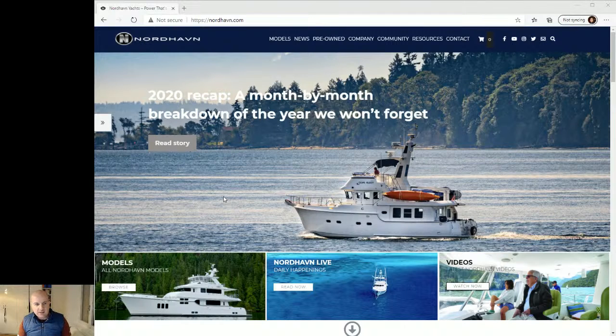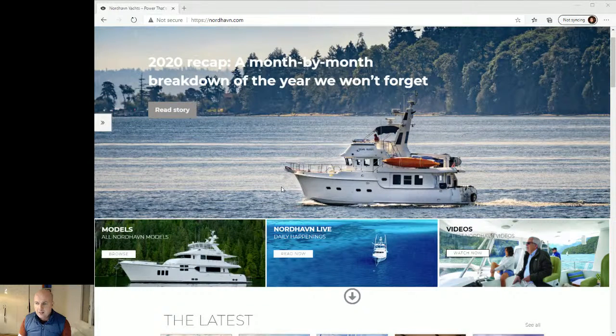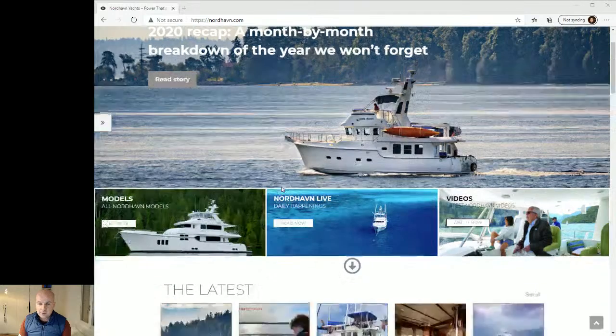And the thing I like about them, they're very well thought out, well designed. You can do some pretty big distances. Even their smaller yachts have gone around the globe. Like I said, well thought out for long-term cruising, and a lot of different features which we'll see.